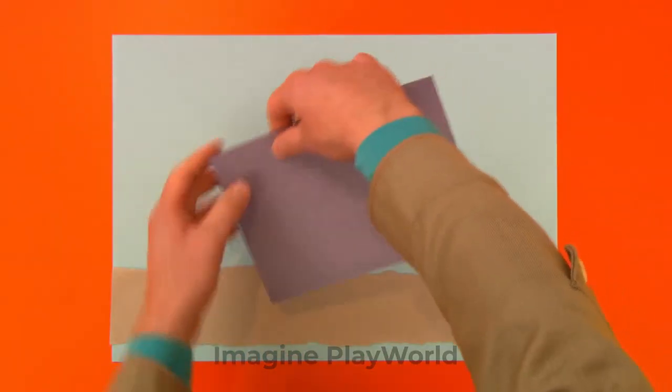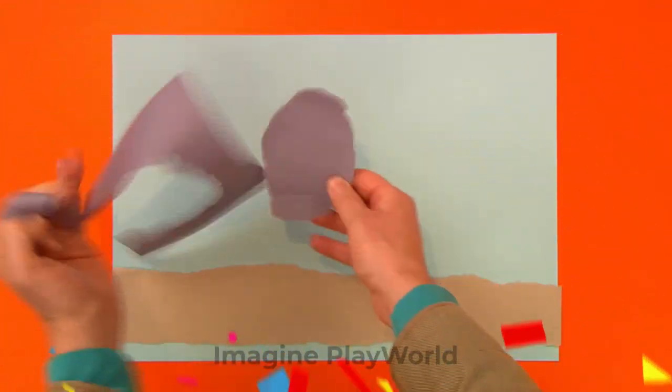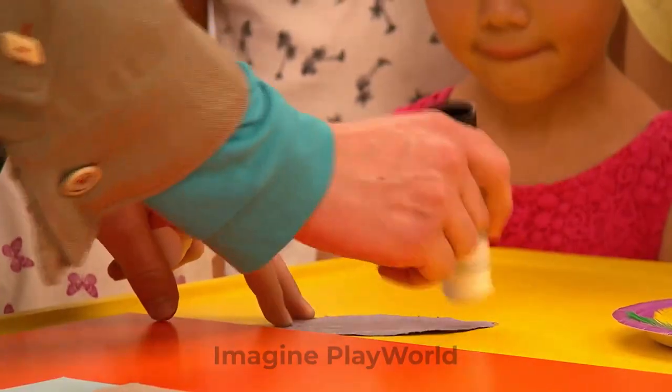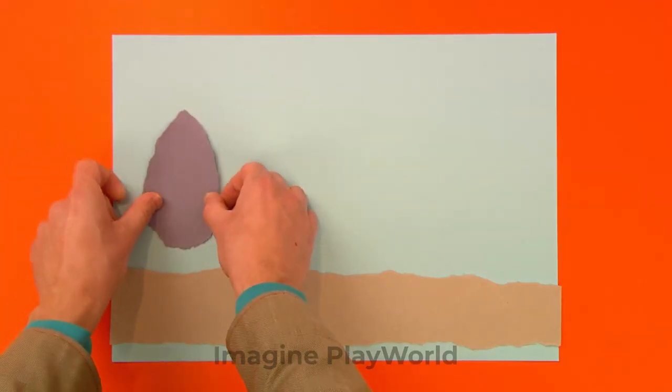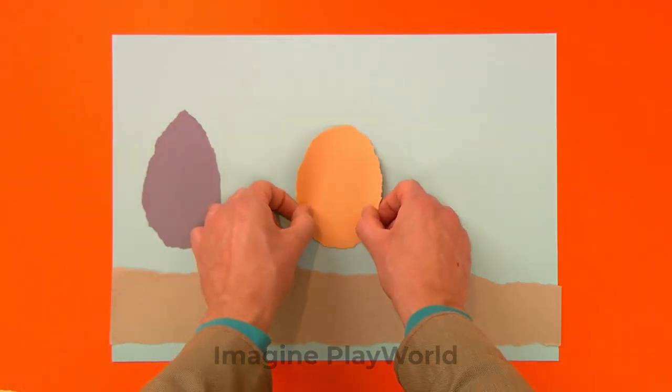So let's get some more paper, and I'm gonna very carefully tear out an oval shape. There we go, that looks good, doesn't it? All right, let's put some glue on the back of our bird and then stick it on. And you'll notice that I've left a bit of a gap between the bird's body and the branch so that we can draw in the bird's legs later. Right, let's stick down some more and you can use as many bird body shapes as you want.